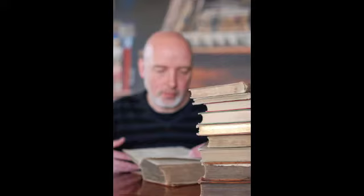As the electronic book becomes more popular, I wonder if the physical book will become once again a rare object.